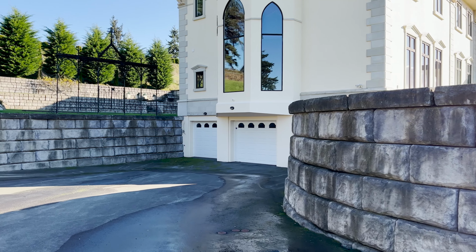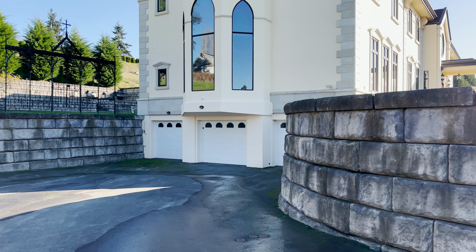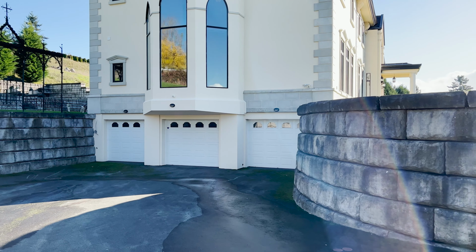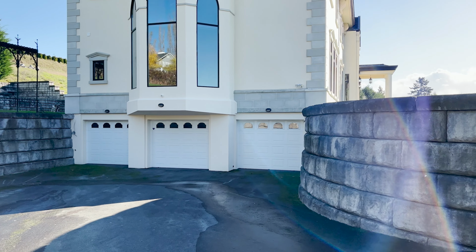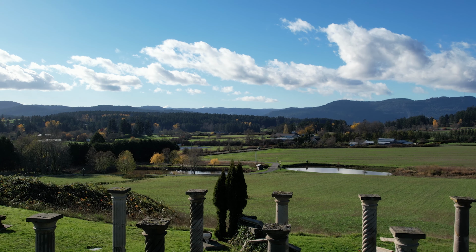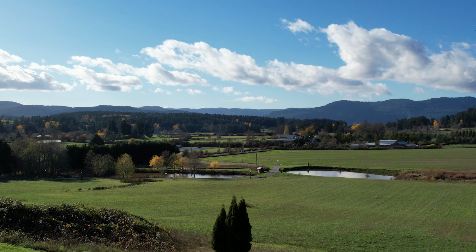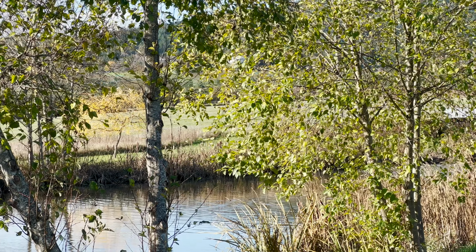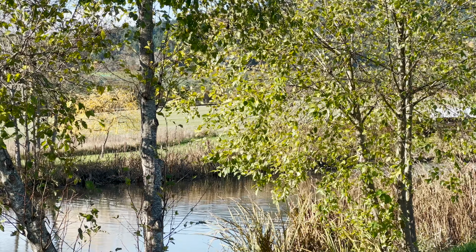Below the home, there is a wine room, six-car garage and heated storage. Existing outbuildings offer cold storage and room for 10 additional cars. The partially sloping property lends itself perfectly for future wine growing, agritourism, or a spectacular equestrian estate.